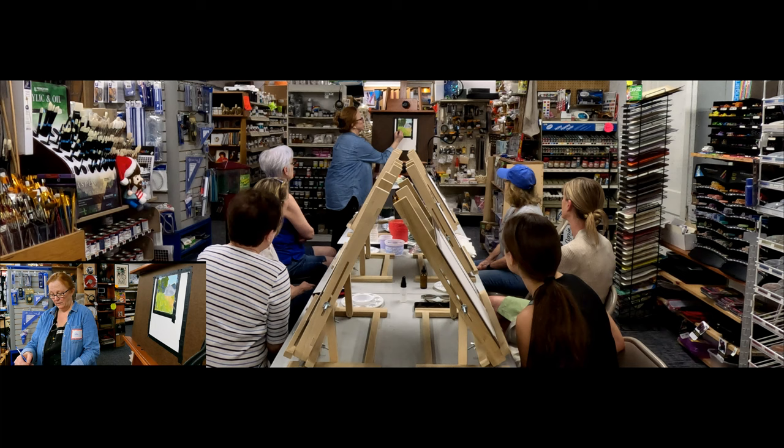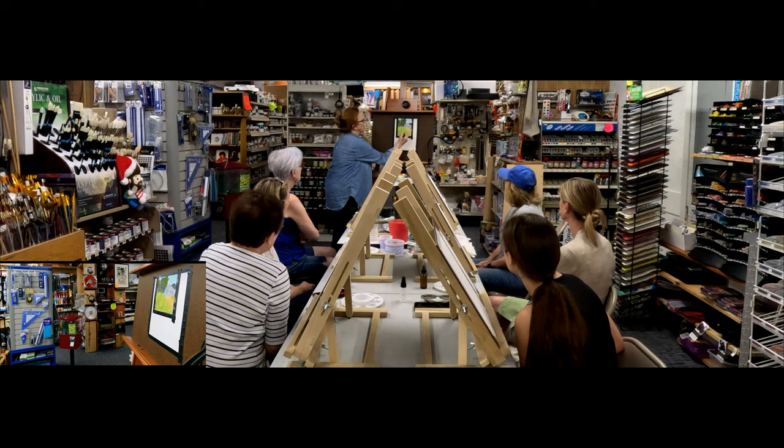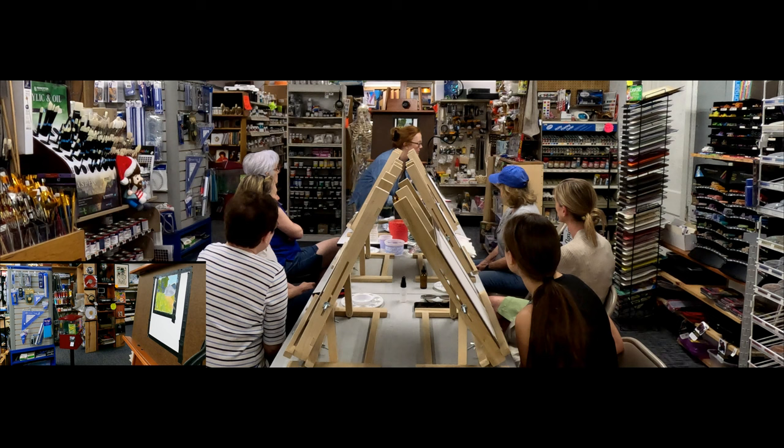You don't have to. It doesn't have to look like a photo. It's like impressionism. Impressionism was an actual way of looking at light. But you see how it's starting to build up. I would just keep doing that and keep doing that. I'm going to show you how I would do the barn, and then I want you guys to start painting.